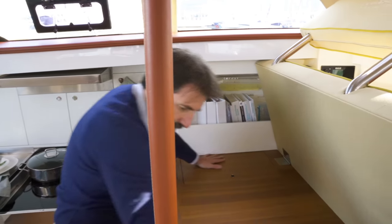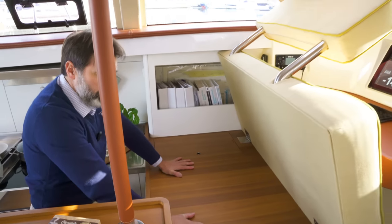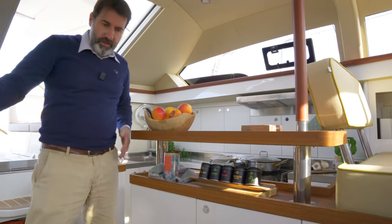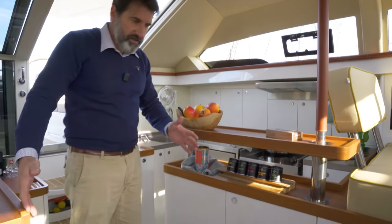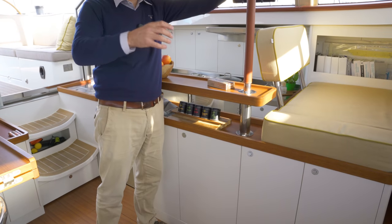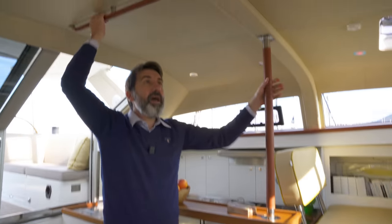And another additional worktop. A nice separation and kind of a bar. If someone falls, this is the maximum distance one would fall. There are a lot of holds and handles.